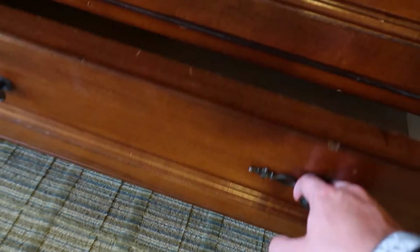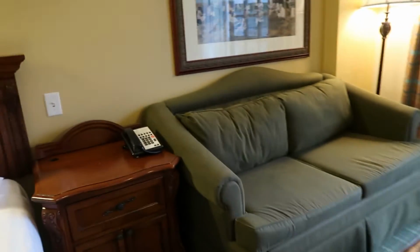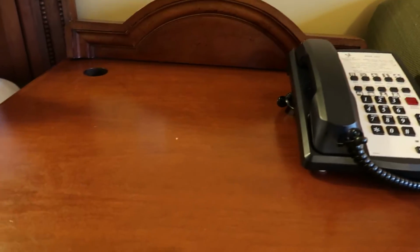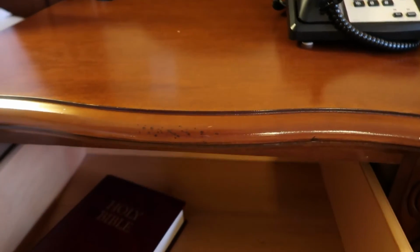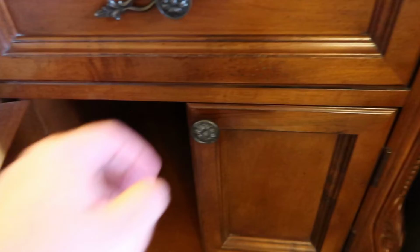That one does not open, and this one does. This one might just be stuck because it looks like it's supposed to open. Yeah. So they both open. That one was just stuck. I'll come on over to this side of the room. Got the phone there. No USBs or anything like that. Got a drawer there. More storage space. Both of these open up.